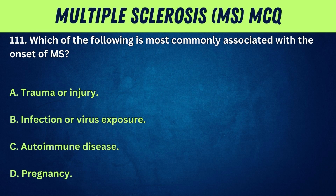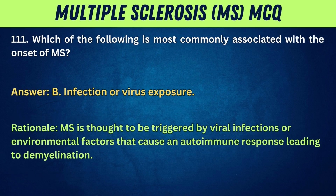111. Which of the following is most commonly associated with the onset of MS? A. Trauma or injury. B. Infection or virus exposure. C. Autoimmune disease. D. Pregnancy. Answer: B. Infection or virus exposure. Rationale: MS is thought to be triggered by viral infections or environmental factors that cause an autoimmune response leading to demyelination.